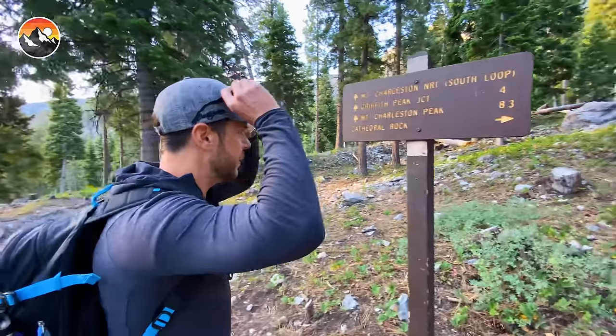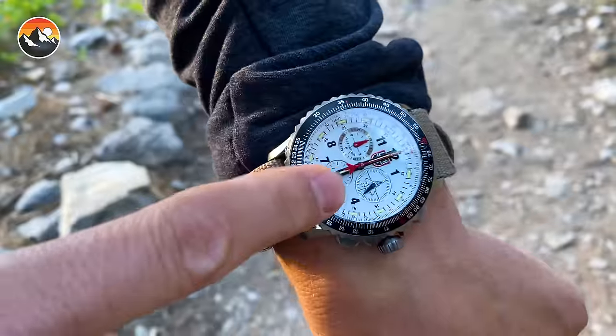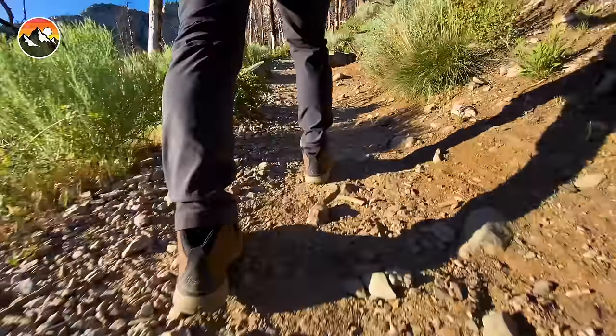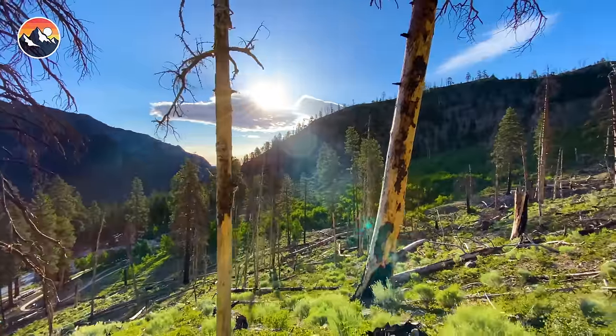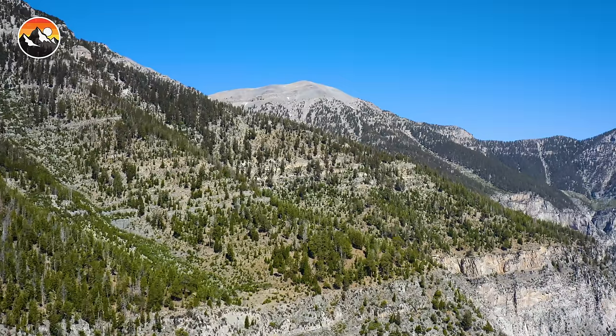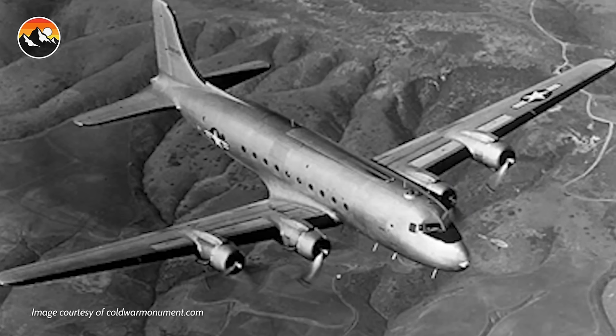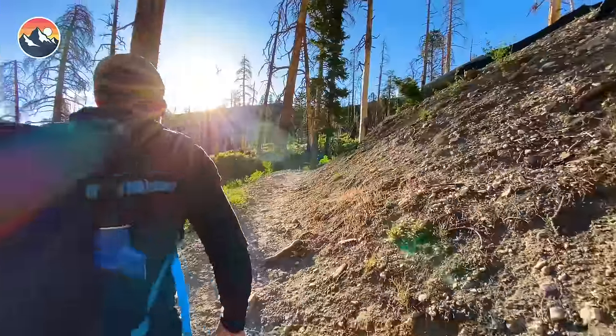All right, here we go. Mount Charleston Peak, 8.3 miles ahead of us. This is going to be one of the most extreme adventures we've ever done on Brave Wilderness. This crash site is just 50 feet from the summit. I hopefully find the remains of the flight that fatefully crashed that November day back in 1955.